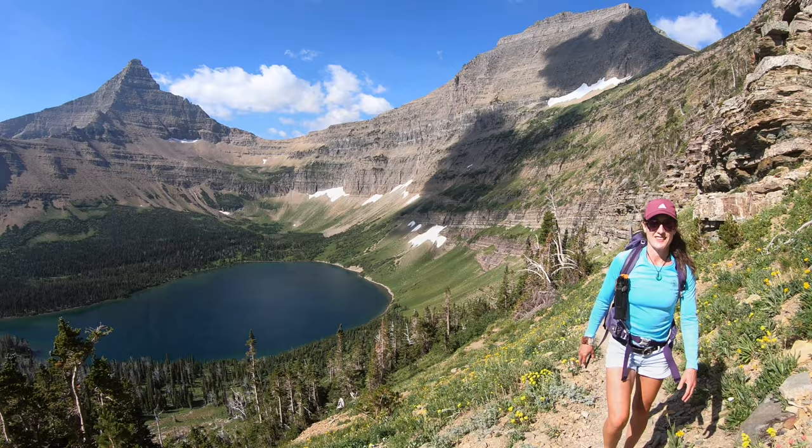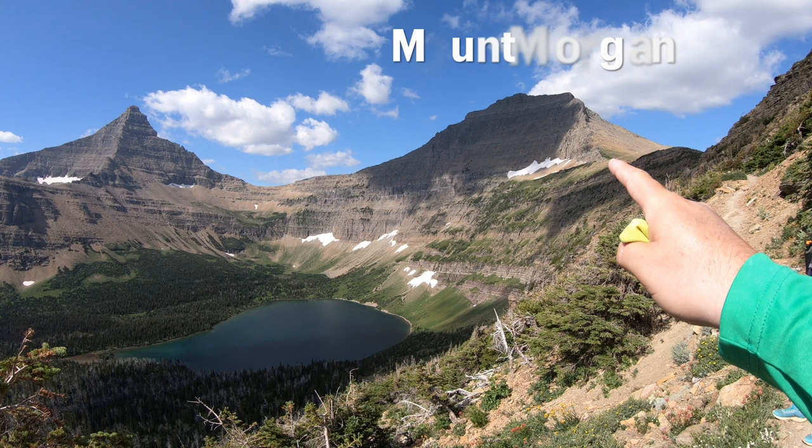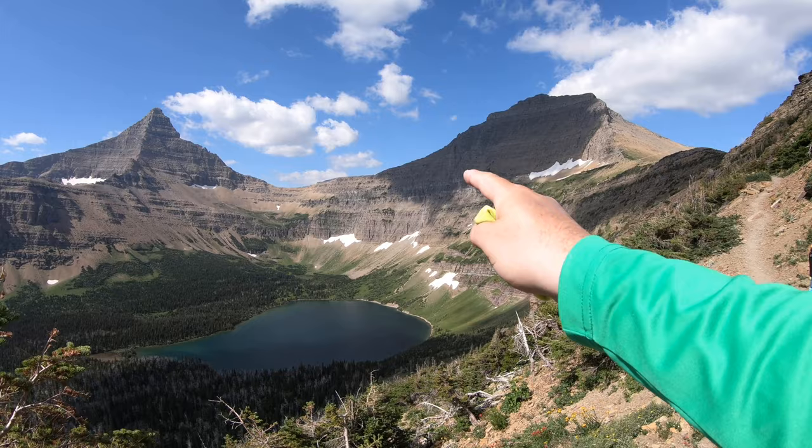So we hiked in, it was about 6 miles to there. We've been switchbacking up here. We're going along this trail. And then, what's the name of that mountain? Mount Morgan. Mount Morgan, there's a trail that goes around Mount Morgan. We're going around the backside of it, and then through this pass, backside over there. Beautiful.